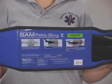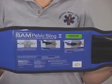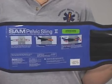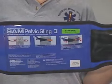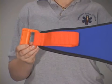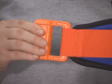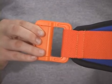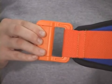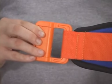Before using the SAM Pelvic Sling II, you must read and practice the instructions for use. These instructions are attached to every pelvic belt. The SAM Pelvic Sling II is comprised of a soft padded belt with a plastic buckle attached to one end. This unique patented buckle is designed to engage when the correct constrictive force is applied to the belt.